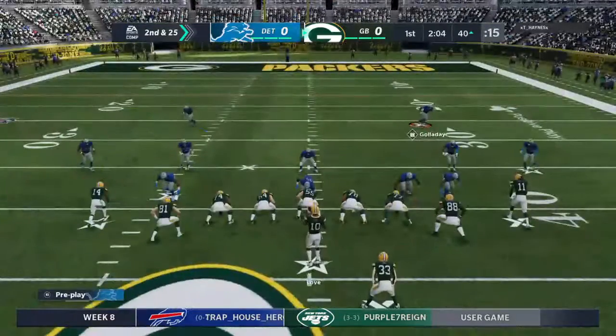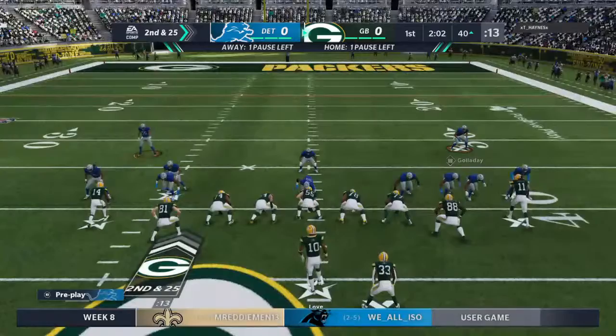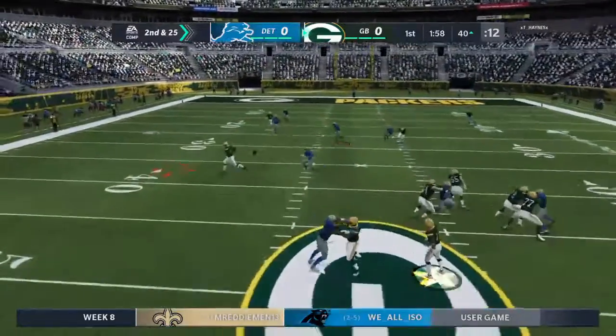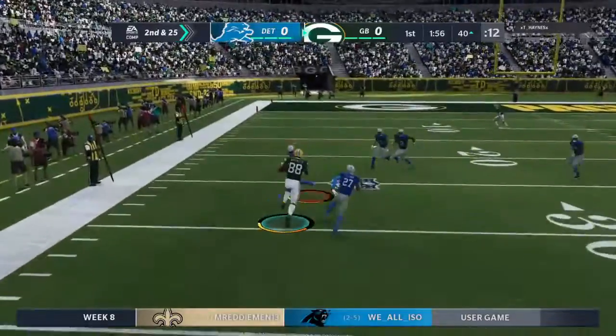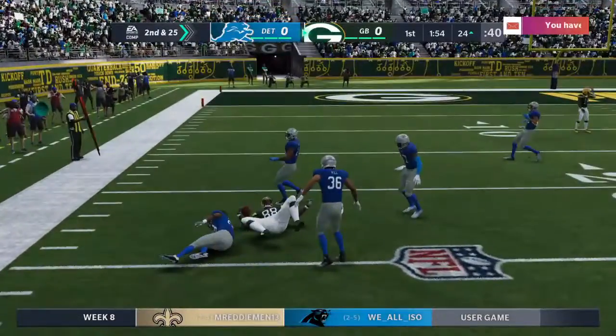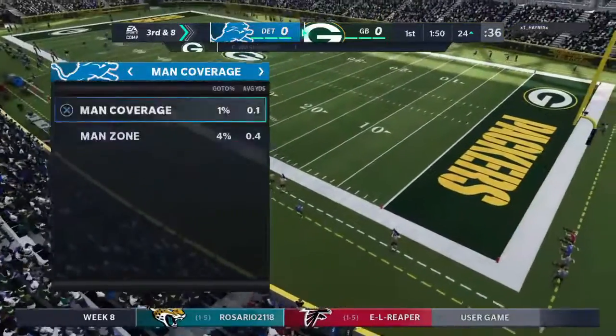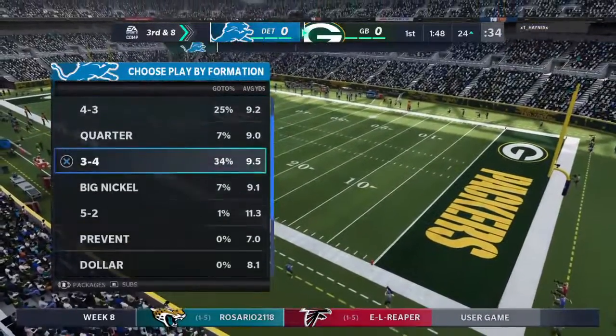After the sack, they come up on a second and very long. Now left side, a completion to his tight end. And they'll be inside the 25 now at the 24. They get 16 out of that one, but they'll still need to convert on third.